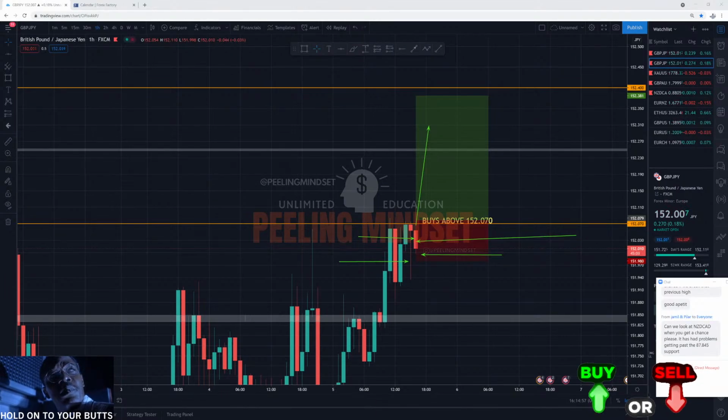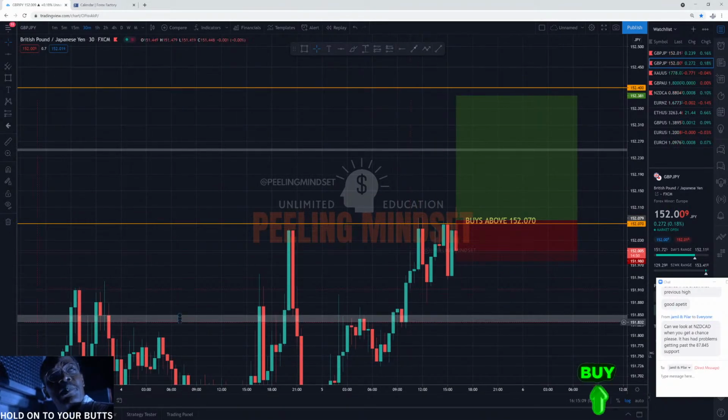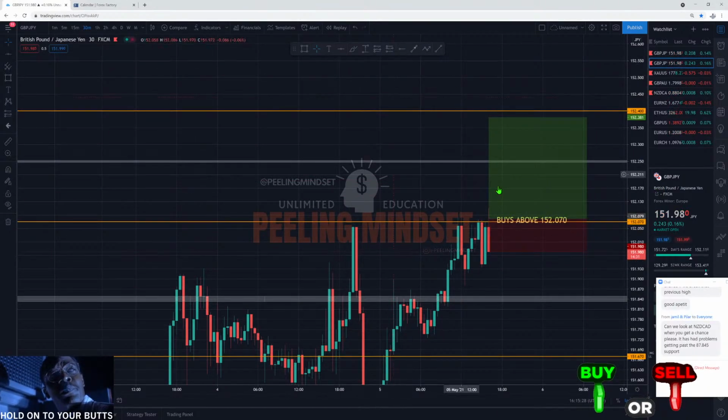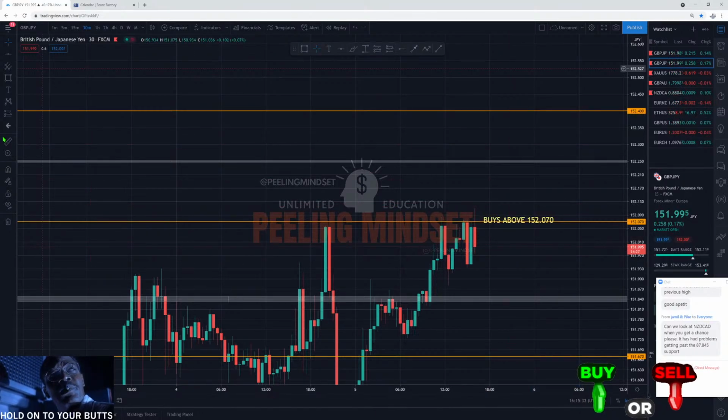No trade in the range. Just wait. Wait for the candles to flip in our direction. 100%. This was an ugly trade. Ugly, ugly trade.